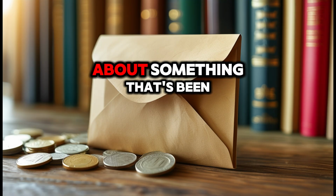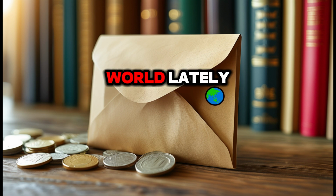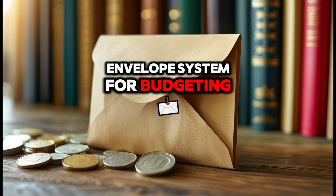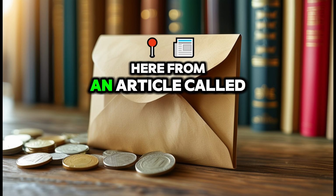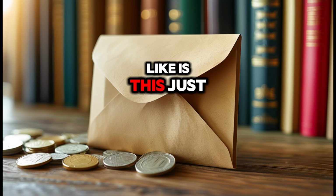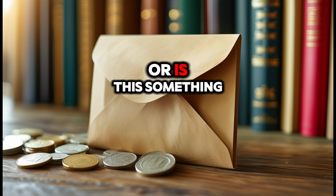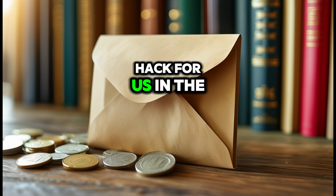Today, we're going to be talking about something that's been getting a lot of attention in the personal finance world lately. It's called the cash envelope system for budgeting. We've got some excerpts here from an article called Cash Envelope System for Budgeting: Does It Work? I'm really curious, is this just a throwback, like something our grandparents used to do? Or is this something that could actually be a genius hack for us in the digital age?